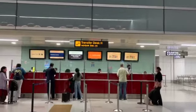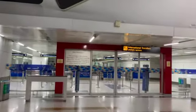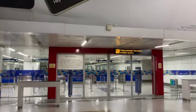So after heading towards the international transfer, I arrived at the transfer desk where I had to show my passport and my visa, and from there directly to the immigration. For security reasons, I obviously could not record what happens at the immigration, as mobile phones and cameras are not allowed in switch on mode.